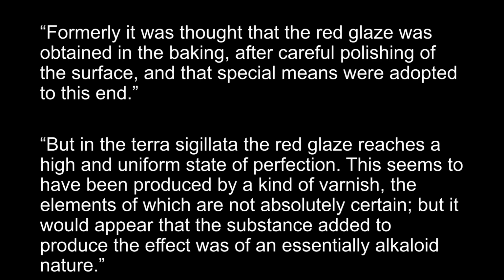But in the Terra Sigillata, the red glaze reaches a high and uniform state of perfection. This seems to have been produced by a kind of varnish, the elements of which are not absolutely certain, but it would appear that the substance added to produce the effect was of an essentially alkaloid nature."